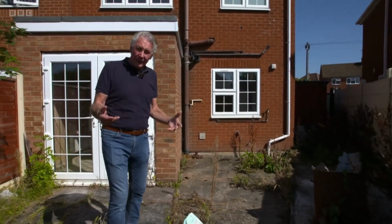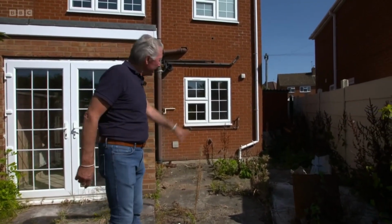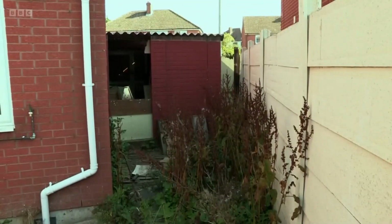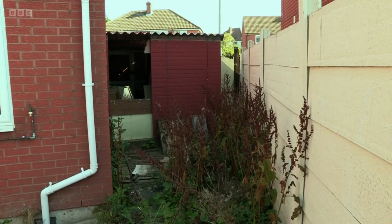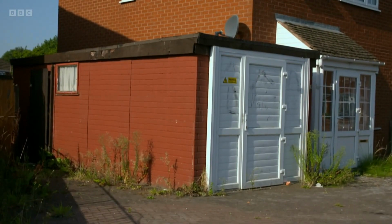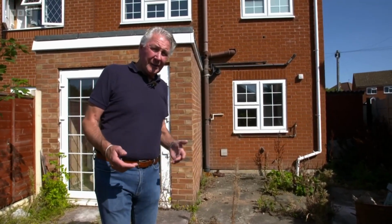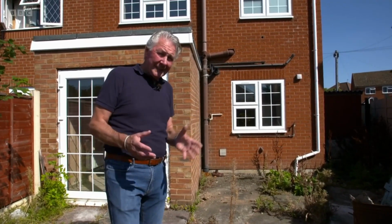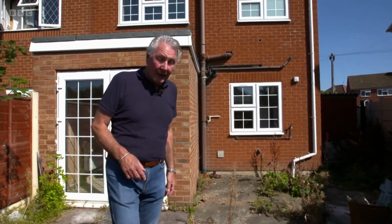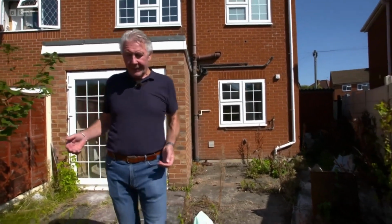But whether you can justify the cost on a two-bedroom house, that's another matter. There's a garage down there, which is a precast concrete garage. Would I have that? No, it looks quite ugly, so I'd get rid of that, because most people use garages for storage, not for cars, because the garage space is worth more than the car. Unless, of course, you've got a classic car, and then that's a different matter altogether.